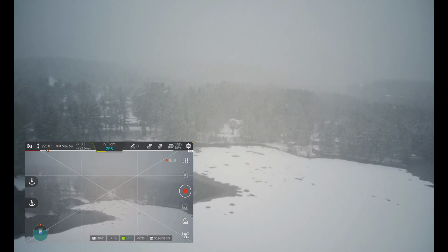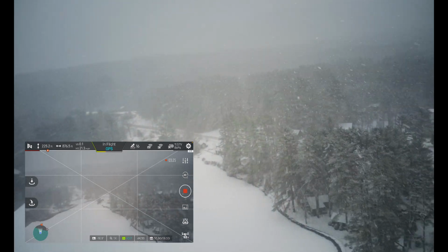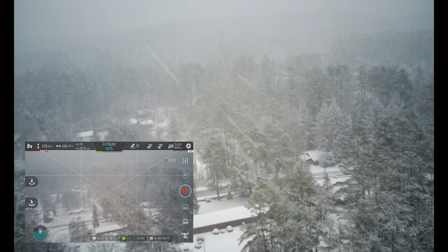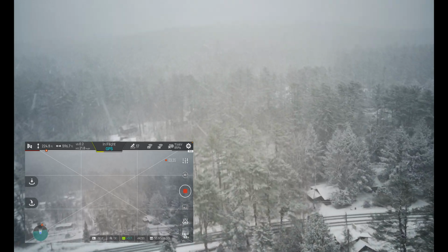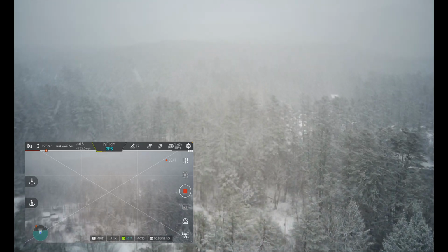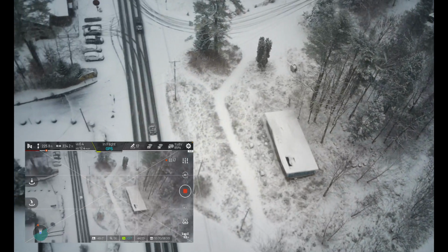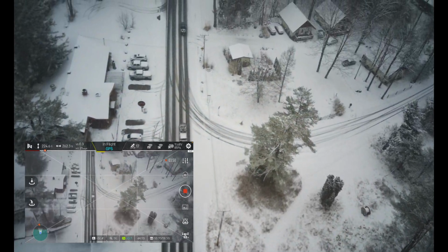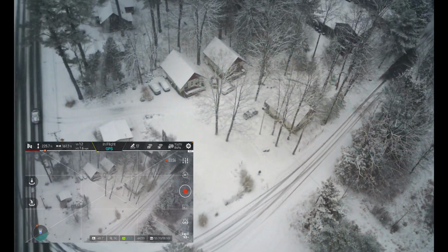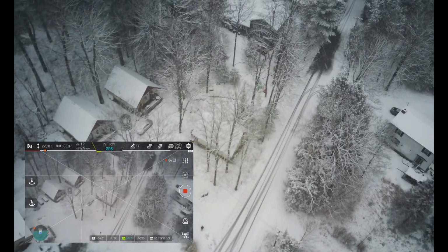Not going to stay out too much longer. Let's spot the land here. I am standing right there, guys, in this snow. Looks like she's flying pretty good.